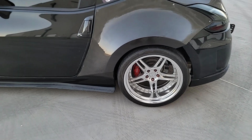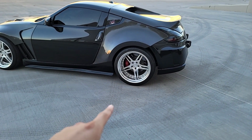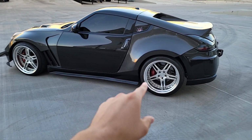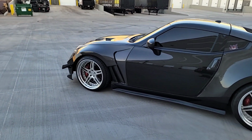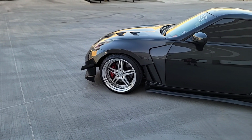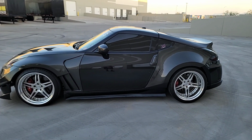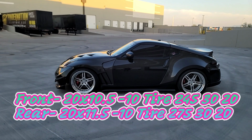For my wheel specs, if you want perfect specs for your stock body Z, these wheels are 20x11.5 in the rear with a -10 offset, and then you would have to run a 275/30/20. For the front, they are 20x10.5, and you have to run at least a 245/30/20 if you want it to be super flush fender to lip fitment. So if that's what you're looking for, those are the specs that I recommend. I'll also put it down here somewhere, so you guys can see exactly what I'm talking about.